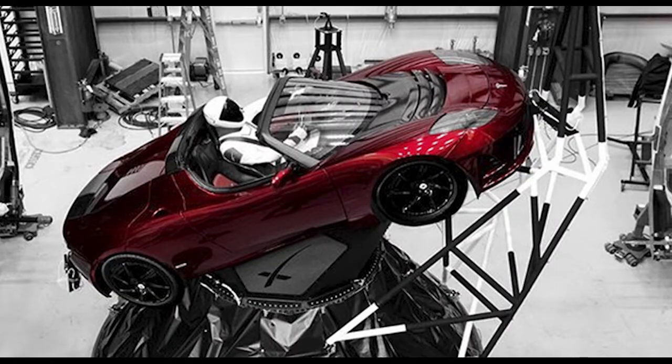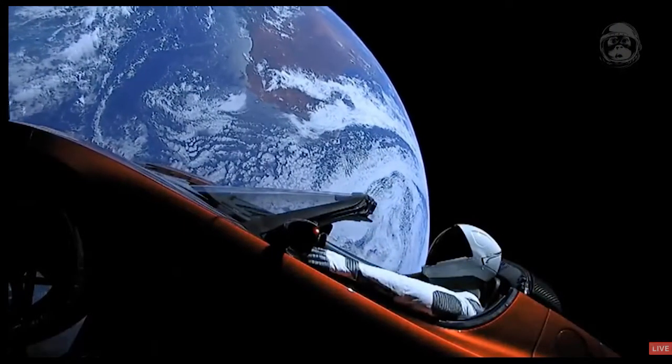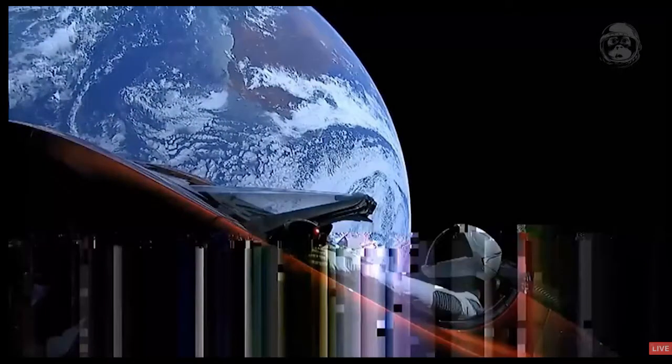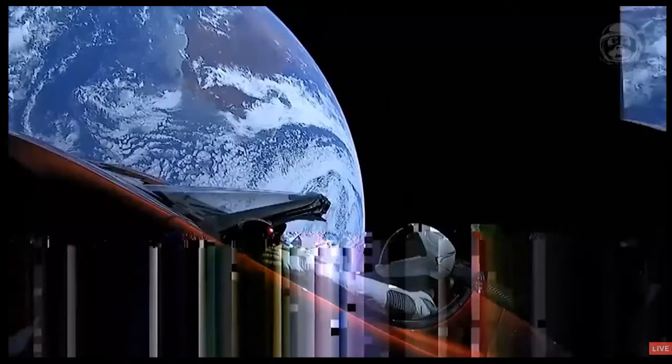This is glitch number 1. Now, the picture seems to stretch, okay? You can see as our spaceman is floating along. See, that's another glitch right there. We'll be going through this. Do you see these bars here? These are very interesting because, in my opinion, they show something else.